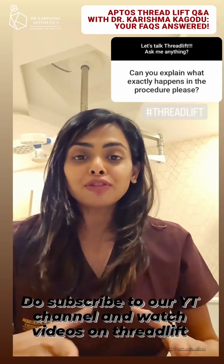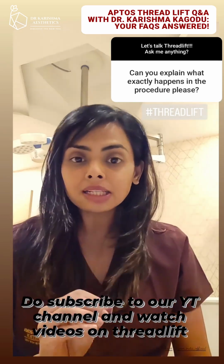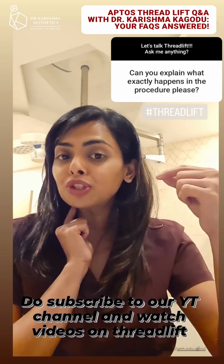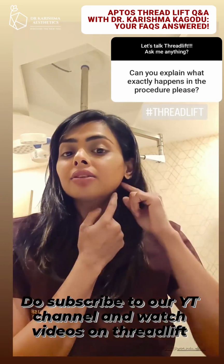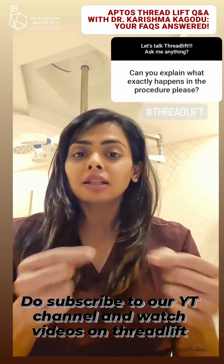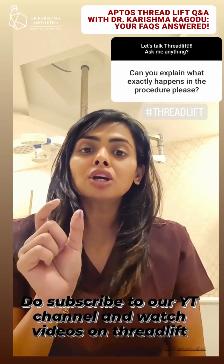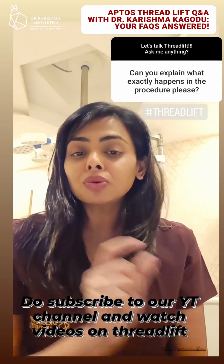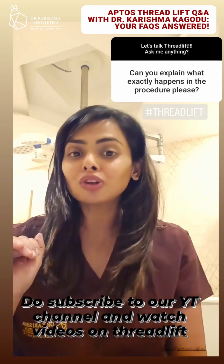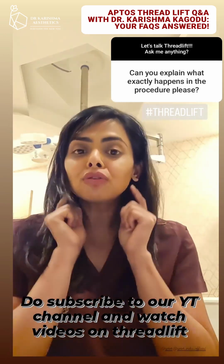So it's very difficult to quickly explain in a minute the entire procedure of thread lift, but quickly telling you, we give a little bit of local anesthetic at few points from where we are going to introduce the thread, and the threads are introduced from points which are not visible through very tiny needles. Thread by itself contain barbs on it. In the next story, I'm going to put links to our YouTube videos as well as the videos that I have put on Instagram which explain the procedure of thread lift in detail, but it's usually 30 to 45 minutes, little bit of local anesthesia.